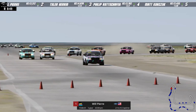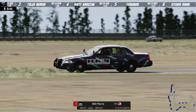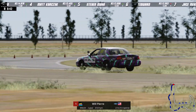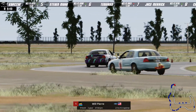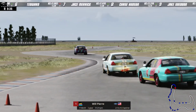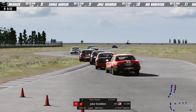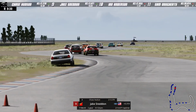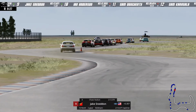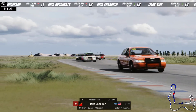Interestingly enough, looks like Will Pierre has already made his way back towards the front. So a good showing of passing ability by Will Pierre. Jake Snedden right now back in 9th, caught in this huge pack of cars. He's got to make something work here. He's got 8.5 minutes left to get towards the front and chase down Will. See if he could do it.